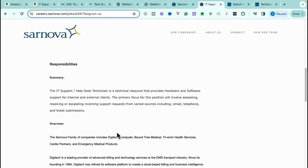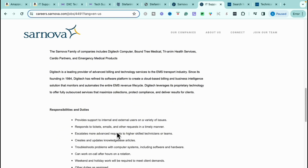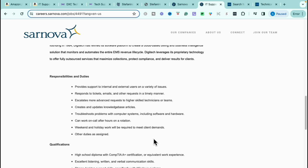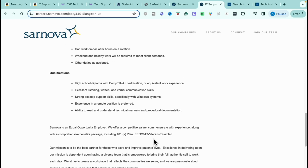More of what you'll do, you support internal and external users on various issues. You'll respond to tickets, emails, and other requests in a timely manner. You'll escalate more advanced requests to higher skilled technicians or teams. You'll create and update knowledge articles. You'll troubleshoot problems with systems, including software and hardware. And you can work on call after hours on a rotation when needed, or weekends and holiday work when required to meet client demands. All right. So that is definitely some requirements.